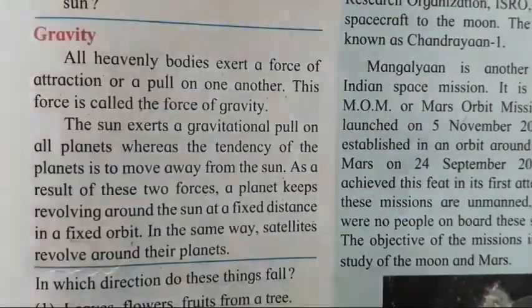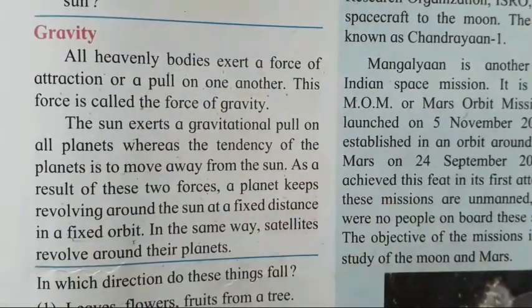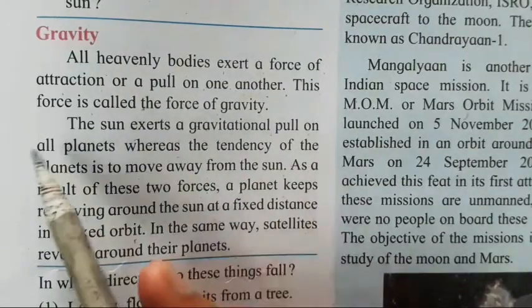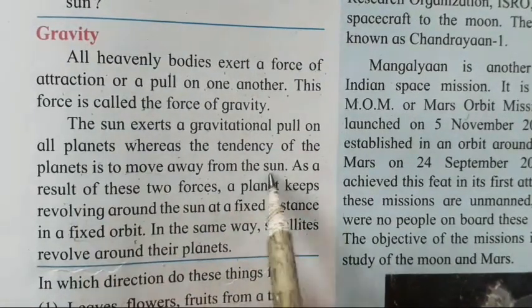Now, what does this mean? I will explain it to you in Hindi. As I said, in the solar system the sun is in the middle and the planets revolve around it. So why do the planets revolve around the sun? Why don't they separate from each other? Why don't they change their orbit? And why does it keep on revolving around the sun only? Because the sun exerts a gravitational pull on all planets. Matlab, the sun pulls all the planets towards itself. And that force is known as gravitational force. Okay, because of this, the planet tends to move away from the sun.